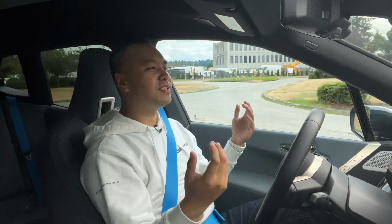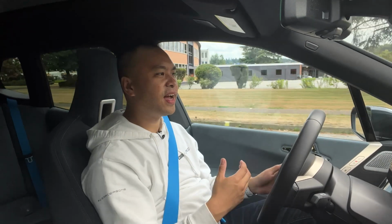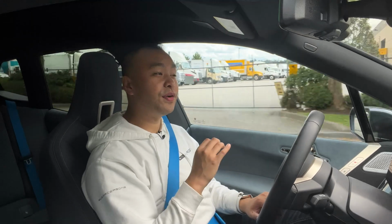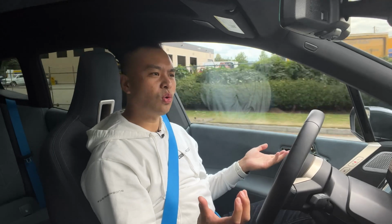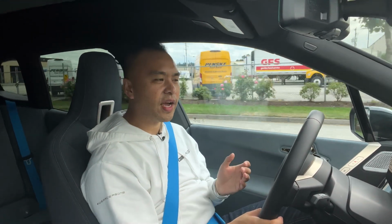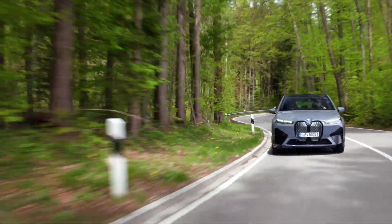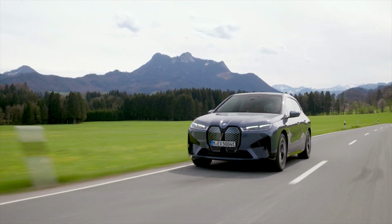But it's not always just about power, right? It has to stop, it has to turn, it has to be comfortable. And I think the xDrive 50 is a very good balance of all of that, because the suspension is actually quite soft. It's able to soak up all of those bumps, and it's quite quiet. You put it into sport mode, and the adaptive dampers tighten up a little bit, and it has air ride on this. I think it lowers it down just a bit as well.